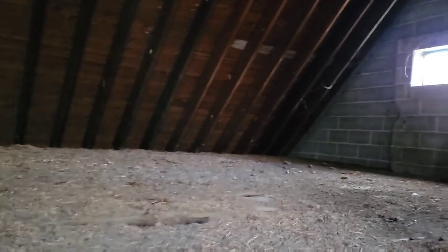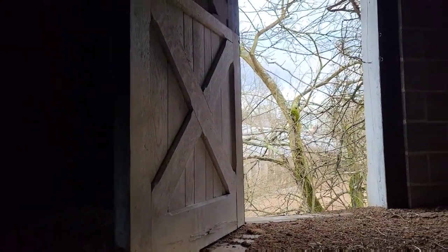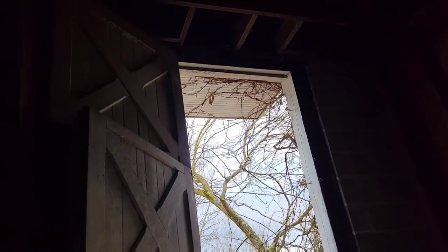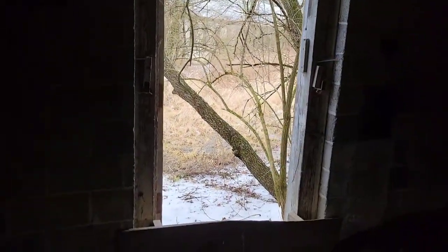Spin it around, there's a ladder there that goes up. This would be a look out of that upper level door. Boy, some nice wooden doors up there, and look back up at the ceiling. And then we'll come back down to the first floor here. And that's a shot back out of the door that we just came in. All dirt floor in here.